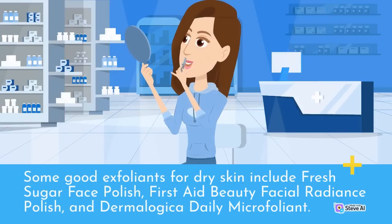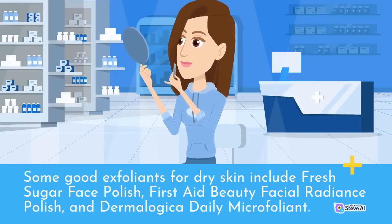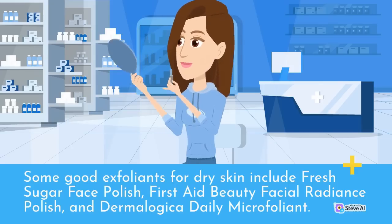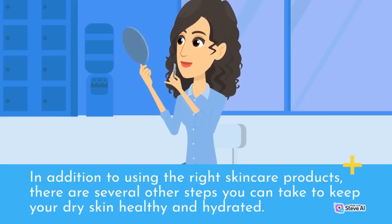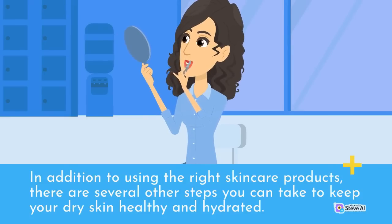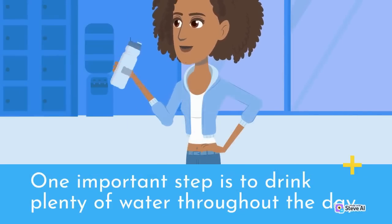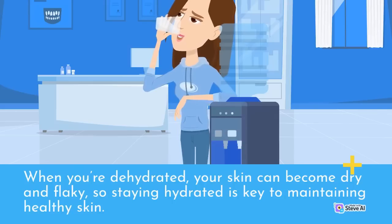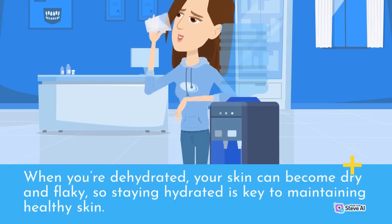Some good exfoliants for dry skin include Fresh Sugar Face Polish, First Aid Beauty Facial Radiance Polish, and Dermalogica Daily Microfoliant. In addition to using the right skincare products, there are several other steps you can take to keep your dry skin healthy and hydrated. One important step is to drink plenty of water throughout the day. When you're dehydrated, your skin can become dry and flaky, so staying hydrated is key to maintaining healthy skin.